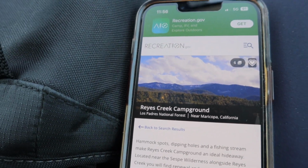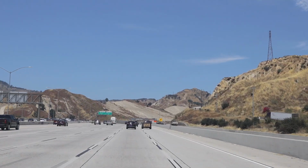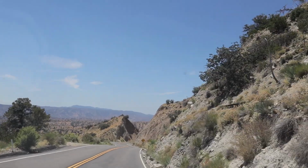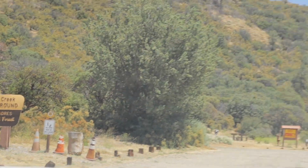This is where we're going, the Reyes Creek Campground. I have some stuff in the front. This is for catching the firewood, some water, and we are on our way. Ears are popping. Reyes Creek Campground, Los Padres National Forest.